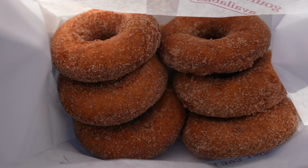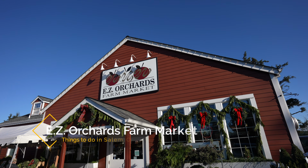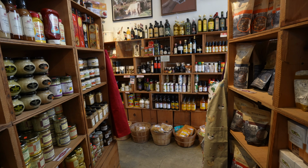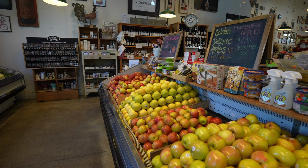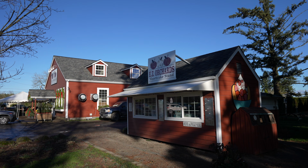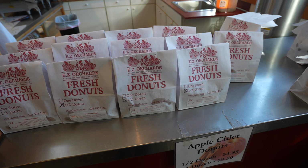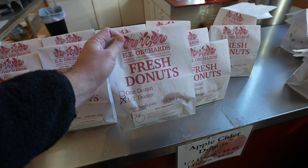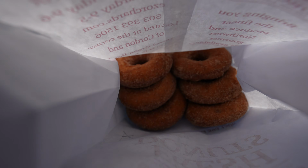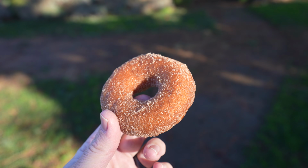I saved the best for last, and the last 2 recommendations are both donuts. First up, we have Easy Orchards and Farm Market. Easy Orchards is another farm recommendation outside of the city. This place sells all sorts of local produce in their home-style market. It's fun just to drive out and see what they have for sale, but of course for me, the highlight here is the homemade apple cider donuts. These things are full of flavor and are often being made right in front of you when you're at the market. They really are delicious, and I recommend getting a 6-pack as you'll be surprised how fast they go.